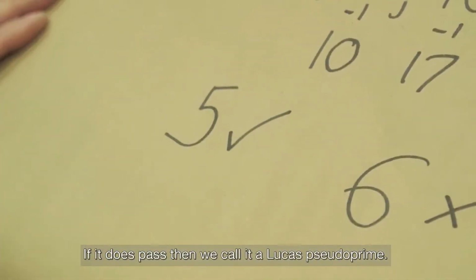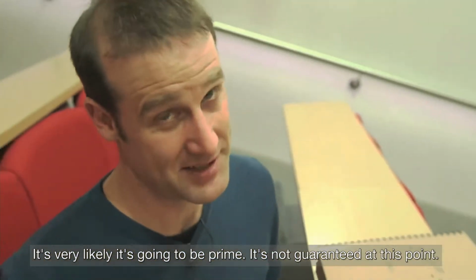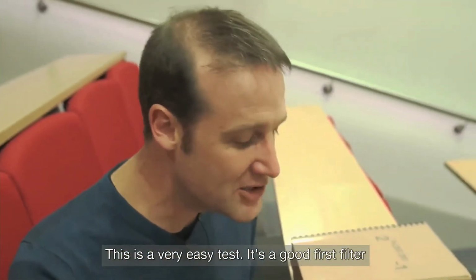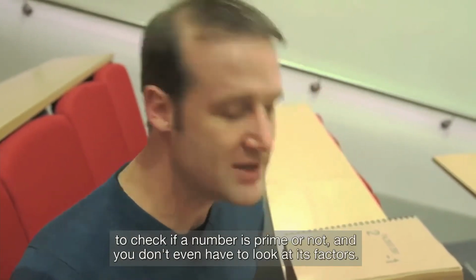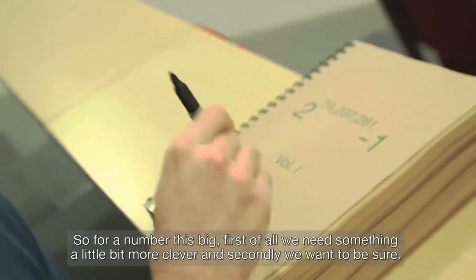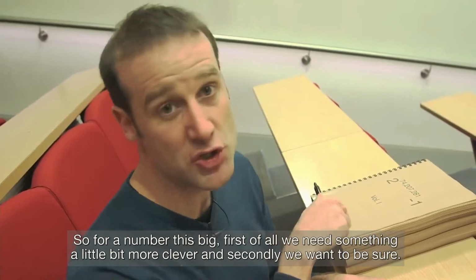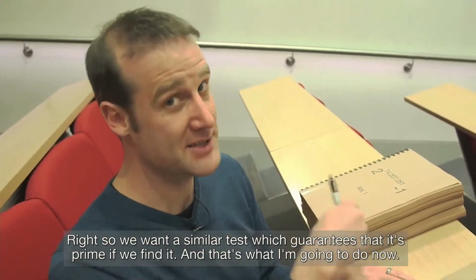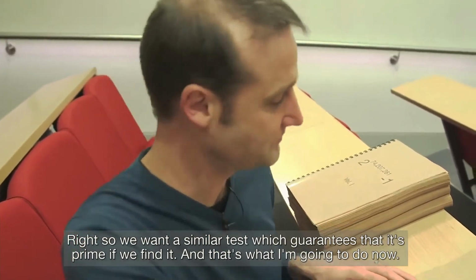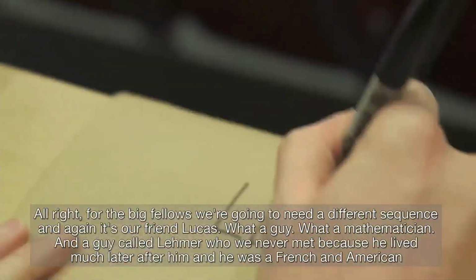If it does pass, then we call it a Lucas pseudo-prime. It's very likely it's going to be prime, but it's not guaranteed at this point. So this is a very easy test. It's a good first filter to check if a number is prime or not, and you don't even have to look at its factors. So for a number this big, first of all, we need something a little bit more clever, and secondly, we want to be sure, right? So we want a similar test which guarantees it definitely is prime if we find it, and that's what we're going to do now.